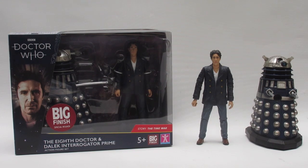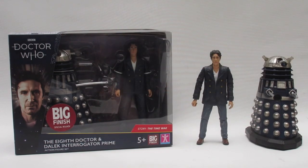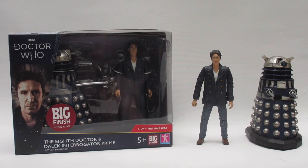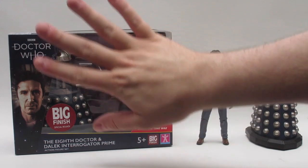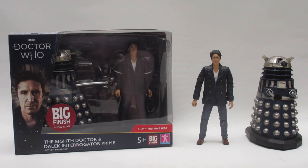They are lovely sets. Do not get me wrong, but as an overall set, whether it's the B&M one or the Big Finish one, as an overall set, they are superb. I think they are absolutely brilliant sets. They are going to sell like hotcakes, especially this 8th Doctor Dark Eyes version. But Big Finish's exclusive version, and I feel like I can say this because I have paid money for this, there could have been a little bit more done, if I'm perfectly honest.